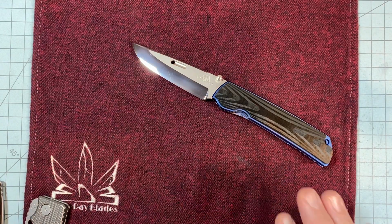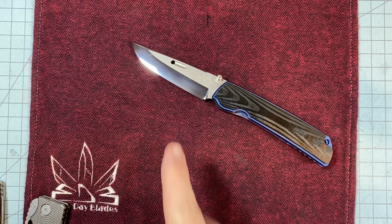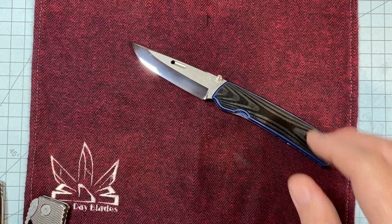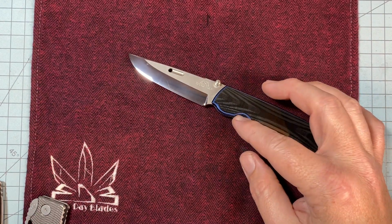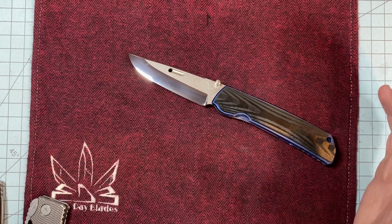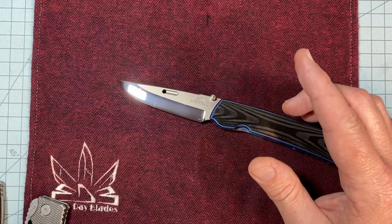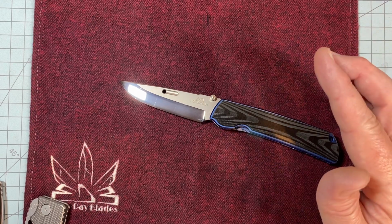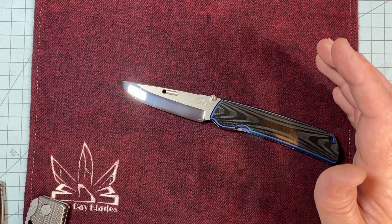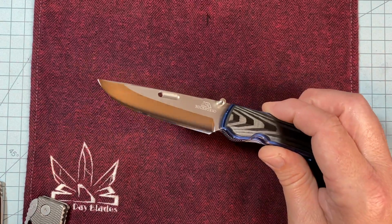This was sold to me as almost like new in the box, never cut anything, never carried, just fidgeted a lot. One issue it has was disclosed to me with the anodizing. All those things were true when I got it. It didn't have any dings or scratches. The blade was perfect. I tested it on the sharpness tester. It tested at 85. That's the lowest reading I've ever gotten on there. So that's just sharp, no doubt.